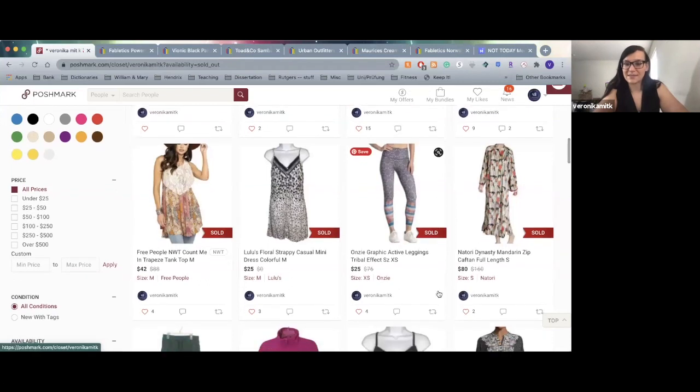Then I had a full price sale out of nowhere. These graphic onesie, I think it's onesie, pronunciation? Graphic active leggings, tribal effect. I picked these up because I heard people talk about this brand, and then I felt them, and I'm like, these feel cheap. And then later on, I learned that these are actually leggings made for hot yoga and such, so they need to be very thin.